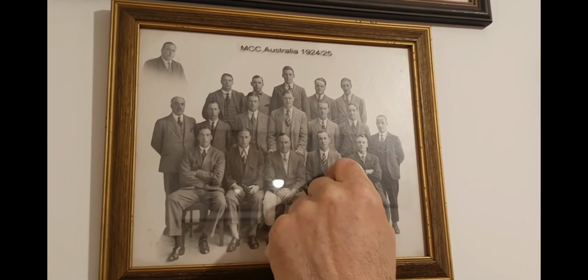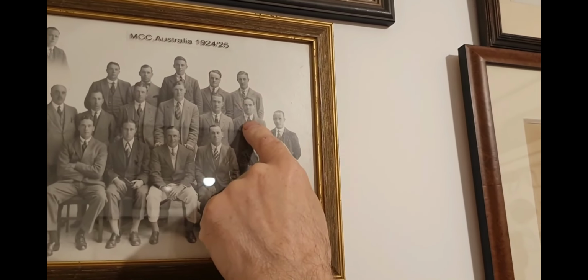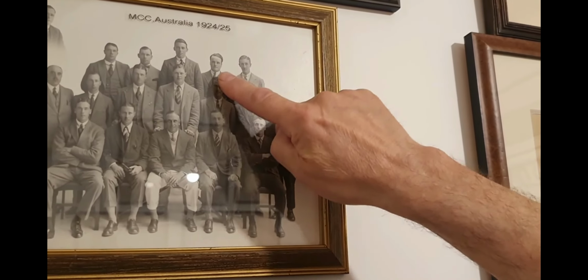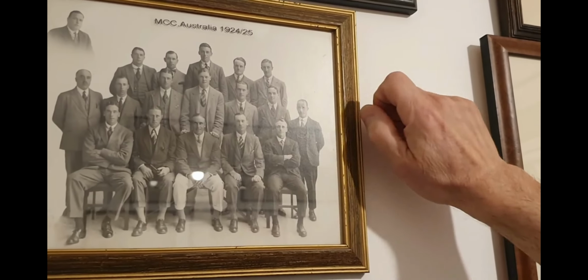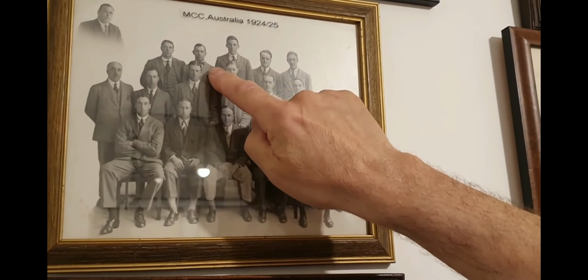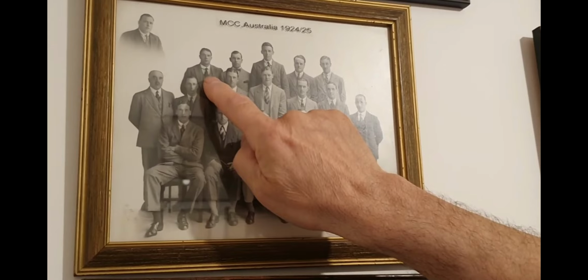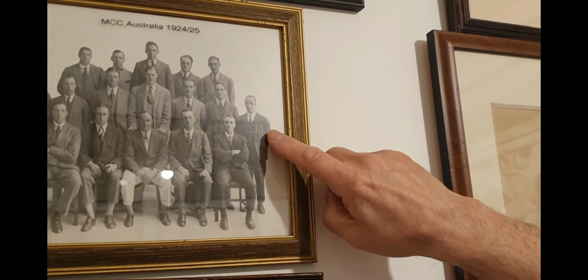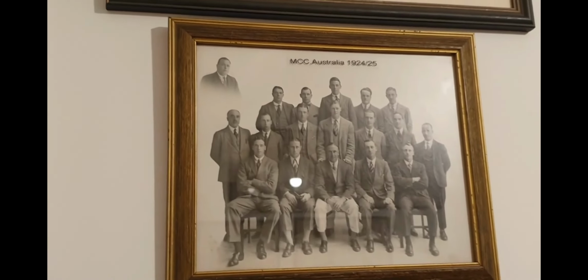Percy Chapman, J.T. Hearn, Herbert Sutcliffe. Now I'm struggling to see out there. There's Kinnear, Maurice Tate, Patsy Hendren. That's Howell. We've got Titch Freeman there, and that's Tilsley up the top there. So it's that one there.